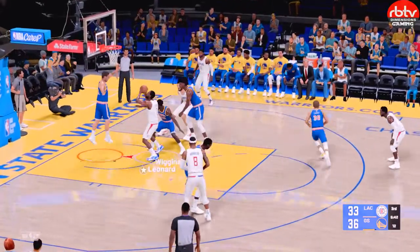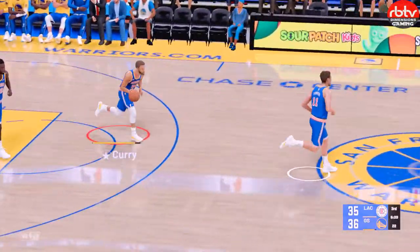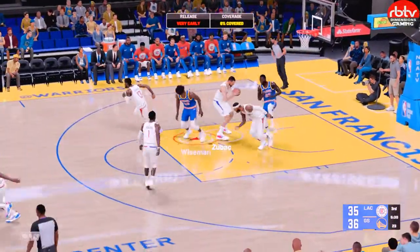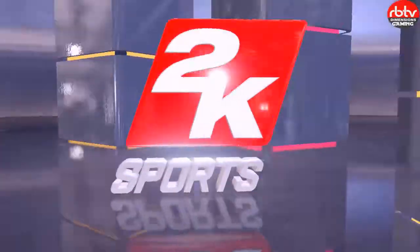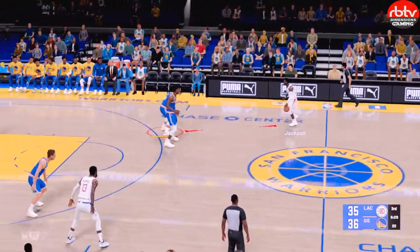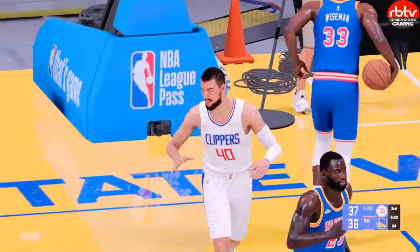Goes back up. Here's Leonard. Played it in with a nice touch off the window. This has been a close game in a lot of ways, but they do have an edge on the boards. Thompson finds Curry, shoots over Jackson, and that one hits the back iron. And James Wiseman gets the whistle that time. That's his first foul of the game. First team foul. The Clippers trail. Pass to Zubac. Driving in, and it's slammed in by Zubac.